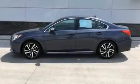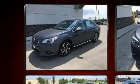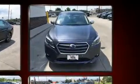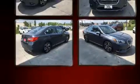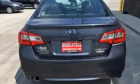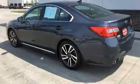Get excited about the 2017 Subaru Legacy. It features a continuously variable transmission, all-wheel drive, and a 2.5-liter four-cylinder engine. Subaru prioritized practicality, efficiency, and style by including a built-in garage door transmitter, a trip computer, an automatic dimming rear view mirror, power door mirrors and heated door mirrors, and remote keyless entry.